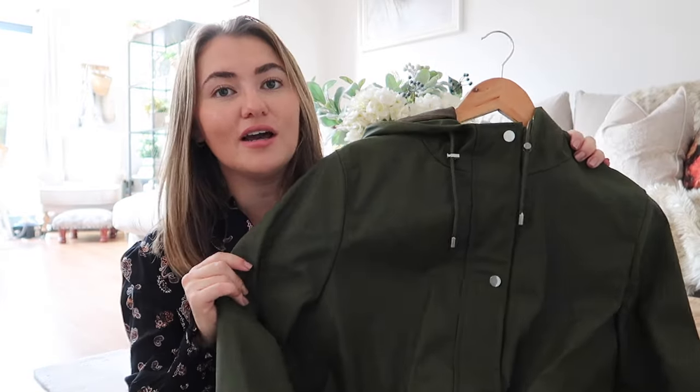The irony that we've got a beautiful sunny day today, but I'm not complaining. I do not wish the rain on us. But I was really missing mainly a coat with a hood. I don't really have any coats with hoods in my wardrobe. And I do find it really, really difficult to find a nice aesthetic raincoat. So when I spotted this in New Look, I just had to pick it up.